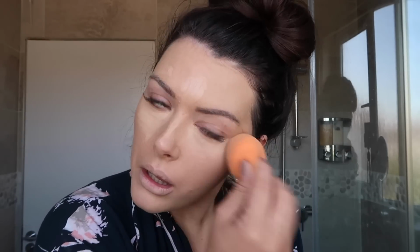And we're going to get that little spot as well. I'm going to take some in between my brows, on my nose, down here, and then on that little spot down there as well. Looking gorgeous. Right, again, use my beauty blender. I'm just going to blend that in.